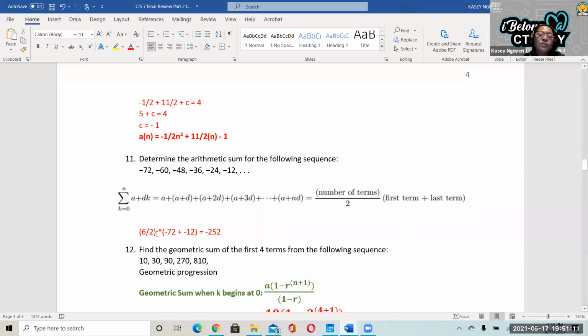So here we're trying to determine the sum for the first 6 terms. 6 divided by 2, right? The number of terms divided by 2, so 6 divided by 2 times the first term, which is negative 72, plus the last term, which is negative 12. And of course you can add them together, but we wanted to apply the formula. So we would then have negative 252 as the output for the partial sum of this series. Okay, so make sure we know how to use Gauss trick or know how to determine the arithmetic sum or arithmetic series.